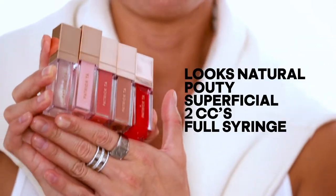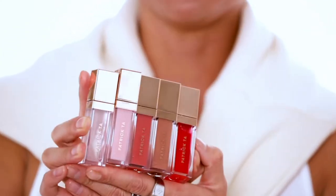I'm gonna be showing you guys our brand new major volume plumping glosses. So when I was creating these, I really wanted these glosses to give you that cooling, numbing, heating sensation without that sting. So these are our five brand new shades of our major volume plumping glosses.